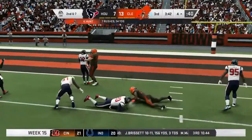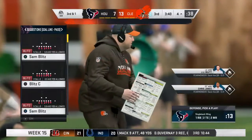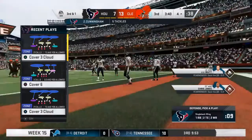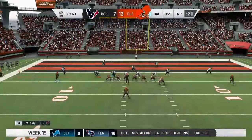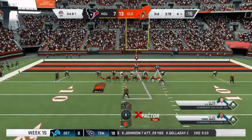Can you go around him? Can you go by him? Can you influence him to get him out of position so maybe you can wall him off? He's a really sharp, intelligent player, as well as a physical specimen. The Texans here on 3rd down, putting an extra defender in the secondary.